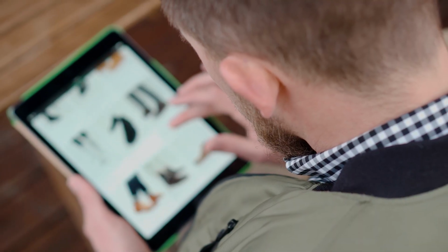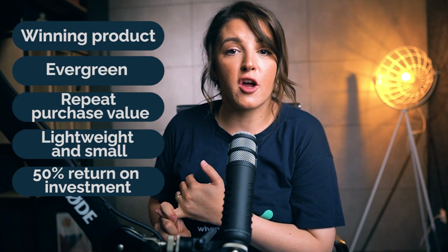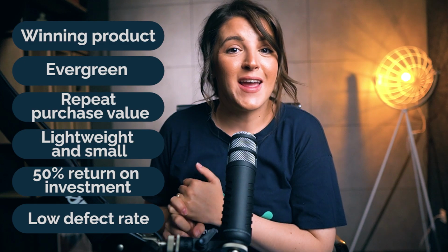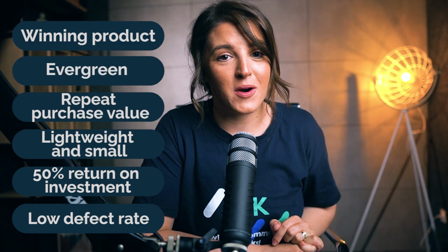Up next, product selection. This is where the magic happens, folks. You need to find winning products. Something that's evergreen, has repeat purchase value, is lightweight and small, offers 50% return on investment, and has a low defect rate. And remember, knowledge is power. If you know more about a product that you're selling more than the average person, you'll have a competitive edge when it comes to marketing it.